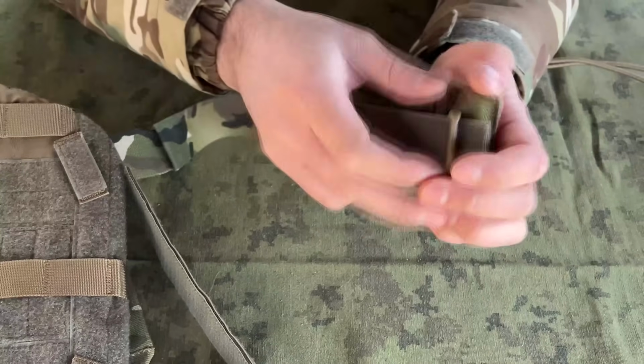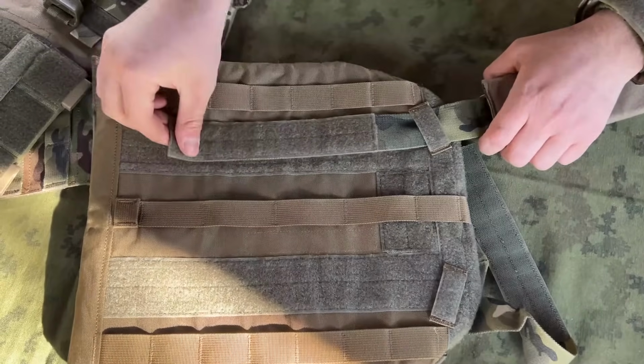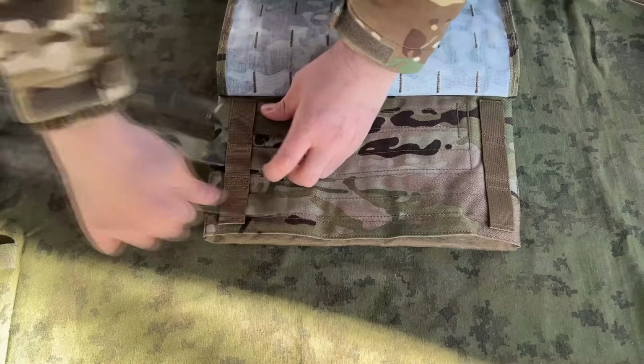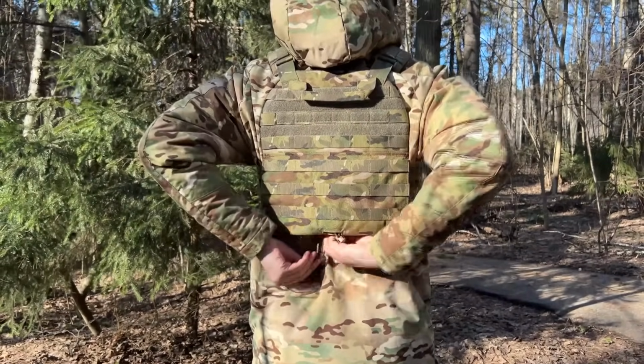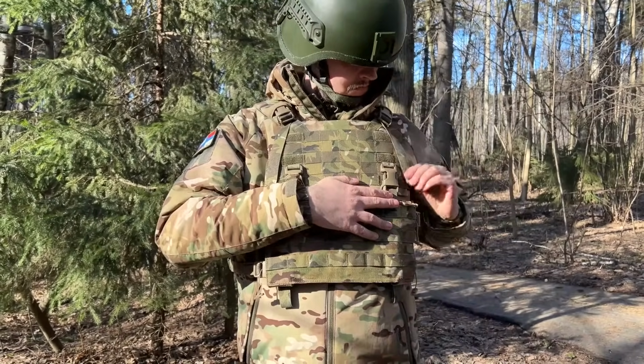Insert the straps of the rear plate back through the hardware on the shoulder straps, tuck the rear ends of the skeletal cummerbund under the flap of the rear plate back and secure them, and finally adjust it to your size using elastic cord at the back and straps at the front.